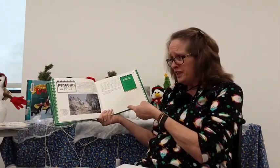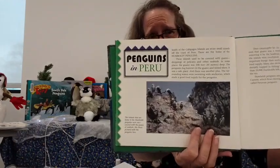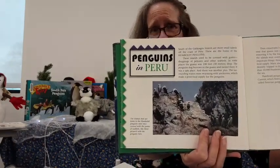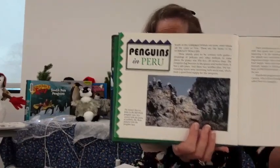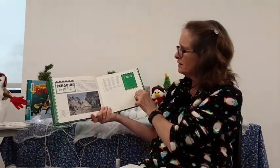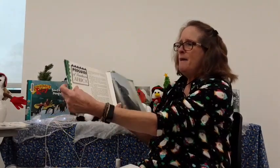Oh my goodness, I learned that from this book. Can you believe it? Bird poop, penguin poop, 100 feet deep on this island. And what's it called again? It's called guano. Wow, that is so wild to me.